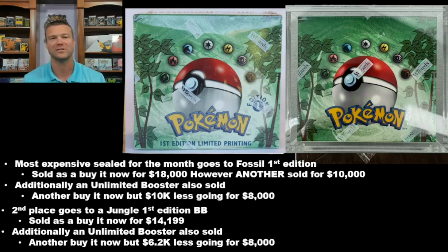So I thought that was really interesting. Again, these sets are really close in time frame from when they released. Obviously, these are the oldest of the old in the entire English Pokemon space. So interesting to see them combine and get such a high premium. And then of course, the differentiator between the first edition Jungle and the unlimited Jungle was $6,200. So a much bigger gap than we saw between that $10,000 first edition Fossil and the $8,000 unlimited one. Just really cool stuff.